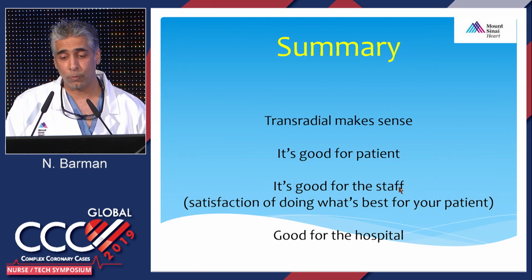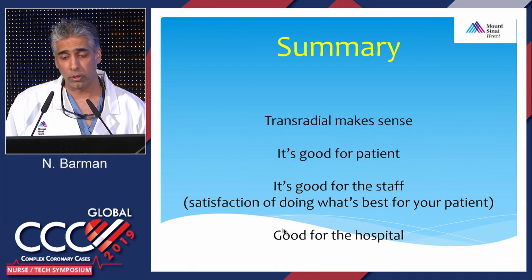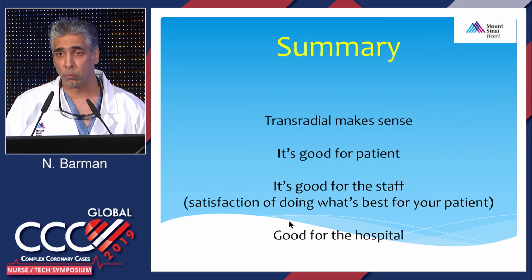So in summary, it really makes sense. We went through the rationale. It's good for the patient. It's good for the staff. We're all in a business where we feel good when we have done well for a patient. And it's just good for the hospital. So not sure why we're at 40%.